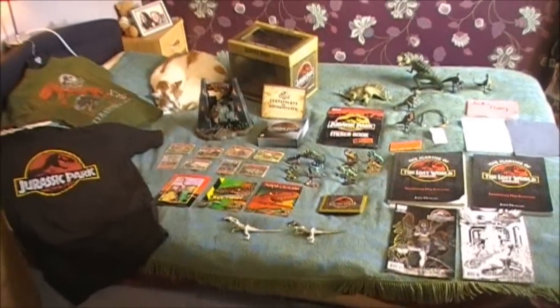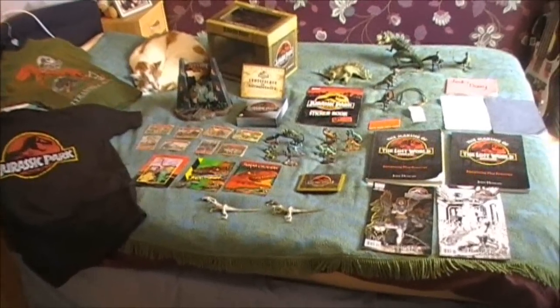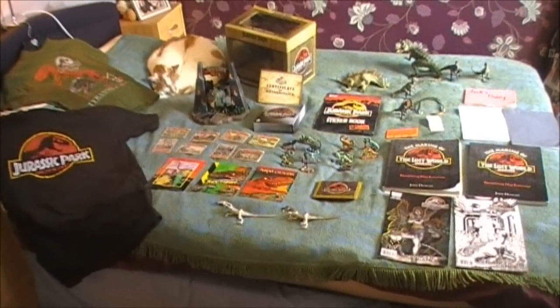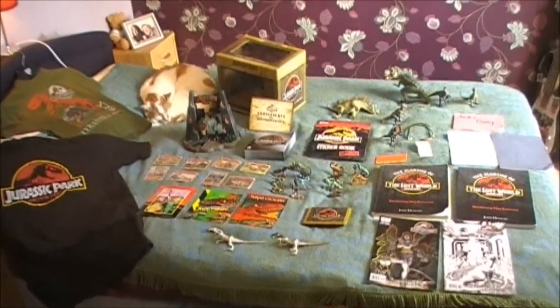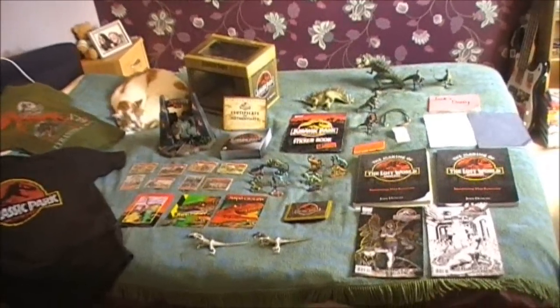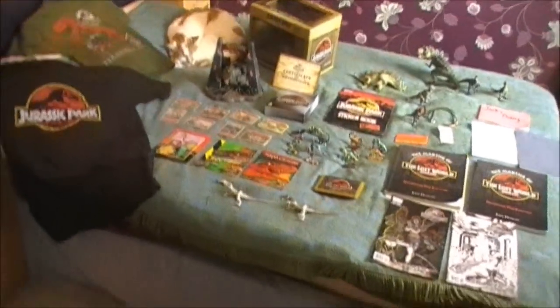So what we're looking at here is the rest of my Jurassic Park collection. It's made up of things that my mum found in the attic after the previous collection video, new stuff, and items that were meant to be in the previous video but didn't make it, and now they're going to be in this one. It might be a bit difficult for me because I'm using a camera that's run out of battery, and I'm going to have to use this wire, and I'm using one hand obviously.